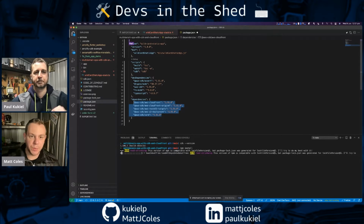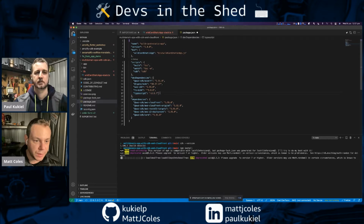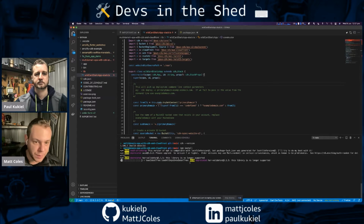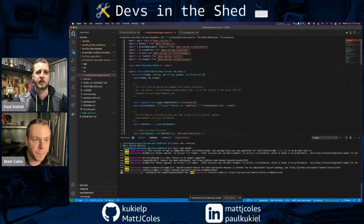So you can see here, pretty much this app is not being used for anything but CDK. Those things are going to get pulled down from online. We're using TypeScript as well, not JavaScript, so you can see a couple of packages relate to that, but it's a fairly light package.json. Hopefully it doesn't take too long. Now, walk us through what's happening in this script to get started, Paul.